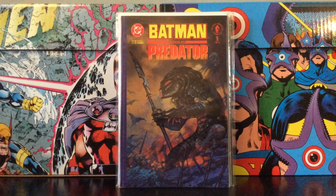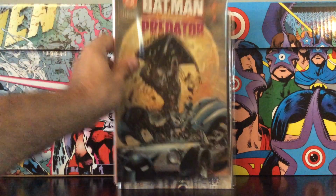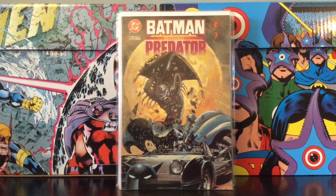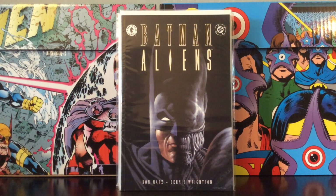So Batman vs. Predator number 1, number 2, and number 3. The set goes for definitely a lot more now than it did a year ago. That is for sure. I just recently picked up some really high grade copies of number 1, both the prestige format and the regular standard format, which you'll be seeing in my next comic book haul. Also, seeing that Predator won't be in publication anymore, I guess this won't be in publication any longer either. And this set, I've noticed, has gone for like $20 online.